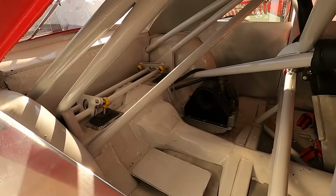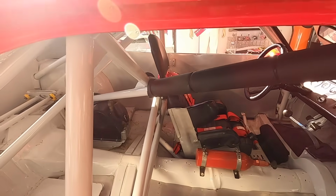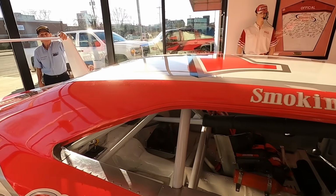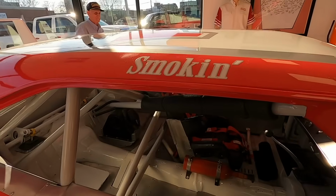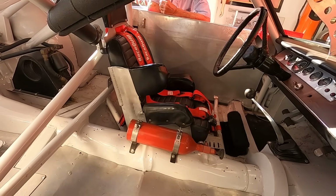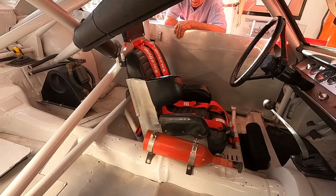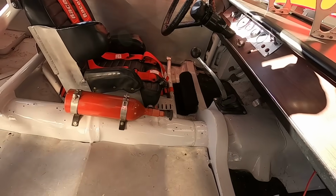Original. So I still don't know what Benny Parsons looked at in here and knew that it was the seat. Is it the seat? He looked at the seat. Is that your seat? Yeah, he looked at the seat. That's exactly what he said. He looked in there and said, "That's old Dave Martin," and he was looking at the seat. He didn't even look at the dash or anything. He just looked at the seat. Yeah. When we took it over to England, we put some rubber there on the bottom of the floors.